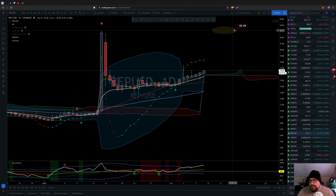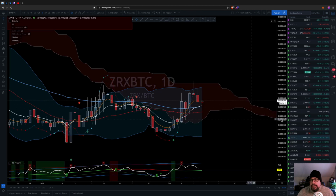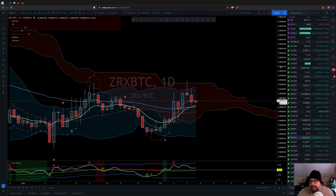Rep USD wants to go to 23. It's at 16.58 right now. It could be a good entry. Hopefully you got in on our day to buy. 0x BTC looking good. My goodness, stay in it. Getting some pullback right now.